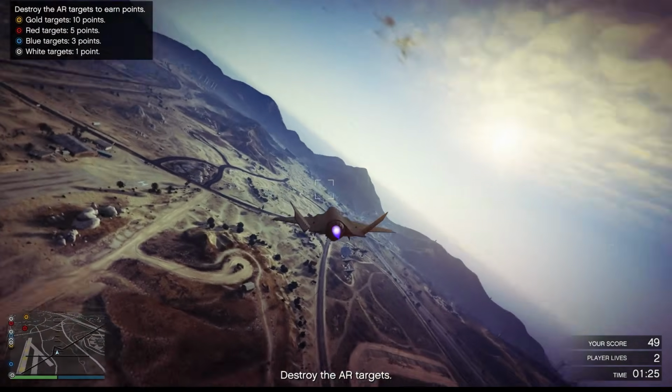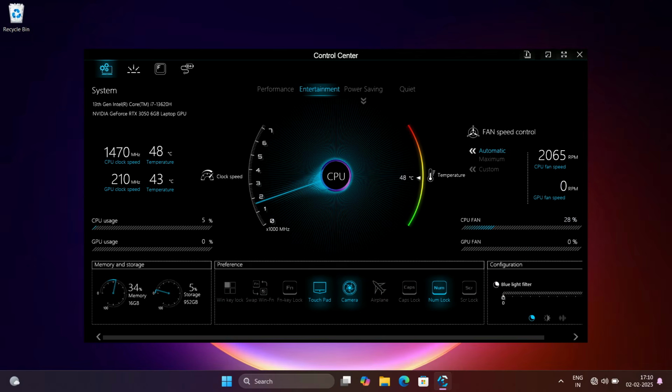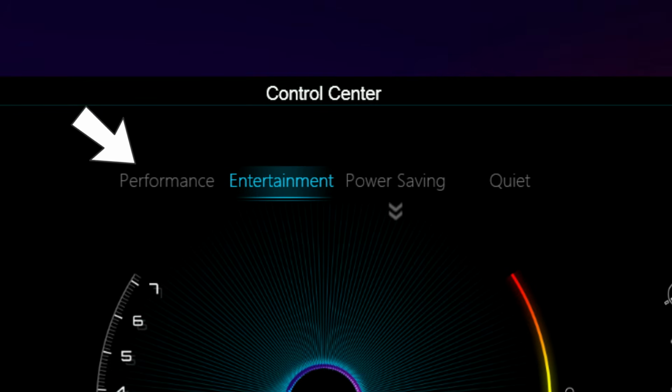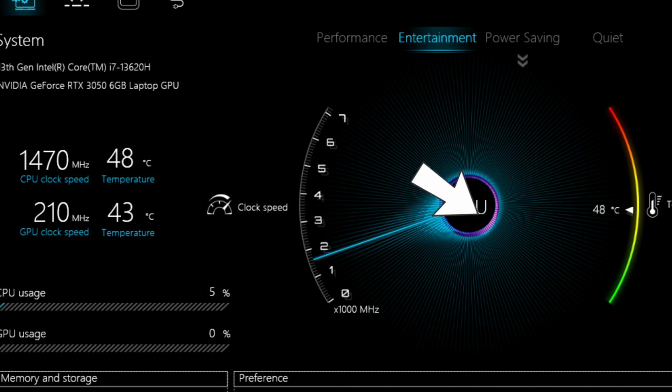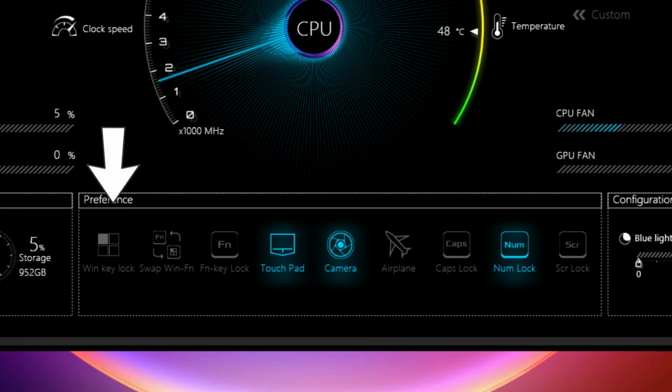It comes with its own performance customization software known as the Control Center, which provides options like switching thermal profiles, custom fan speed control, and vitals monitoring like CPU temps, GPU temps, and clock speeds. Then there is a keyboard tab, which basically gives options like Windows key lock, switching between the function and Windows key, airplane mode, caps lock, num lock, scroll lock, and a blue light filter.